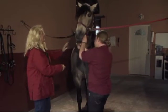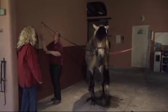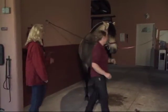And now we take him back to the barn and he gets a nice bath. Does he like it? As long as the water is warm. Only with warm water. Yes.